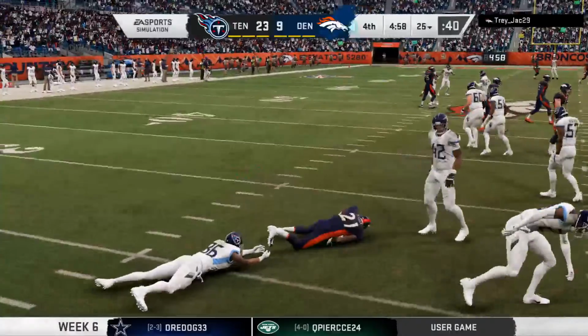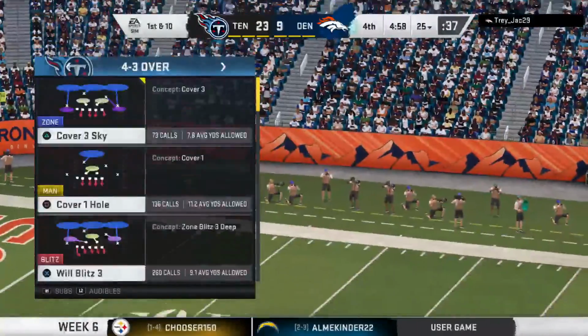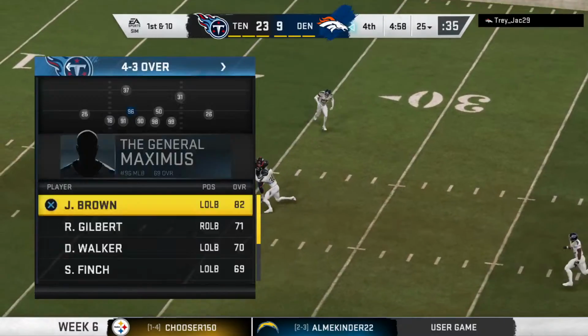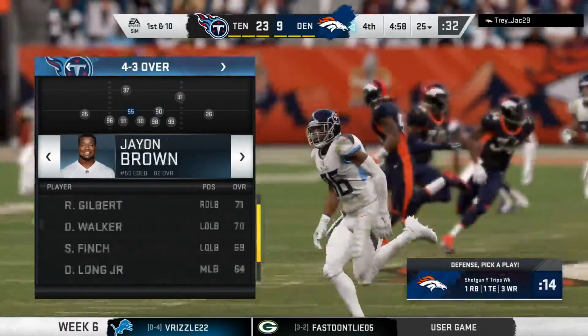Now they're likely going to have to give the football up and sweat it out on the sideline. A big boot that time. 57 yards, the official distance. And the Broncos take over. 1st down and 10.